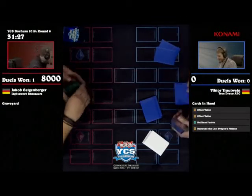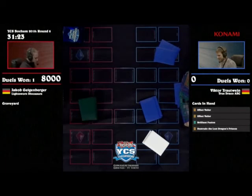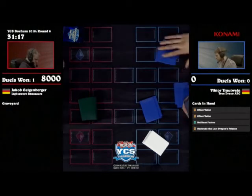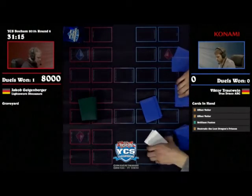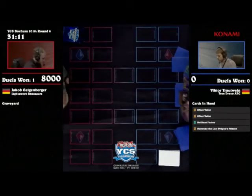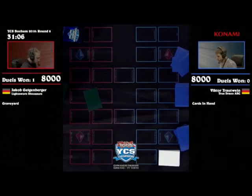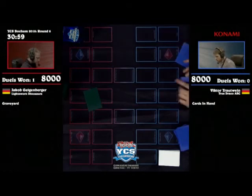Yeah, so now it's going to be side decking. Both of these guys... Oh, there's a side deck with a couple of different cards for Victor, whereas Jacob is sticking a little bit more to only as few cards as possible, with the exception of 1 Raigeki, 1 Dark Hole, 1 Imperial Order. And then he's got 3 copies each of Artifact Lancea, Twin Twisters, Anti-Spell Fragrance, and Dimensional Barrier.